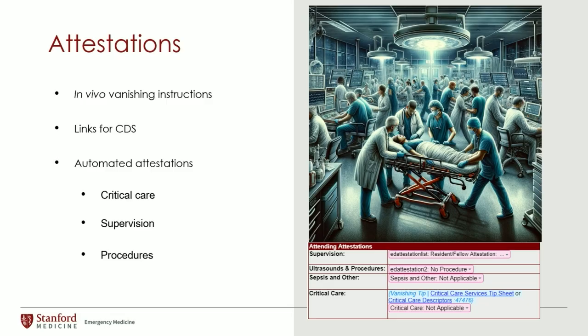Made a few other changes in our note templates. In our critical care attestation, there are now vanishing tip sheets where when you're in your note, you can click on them and it will show you some tips on how to document your critical care.